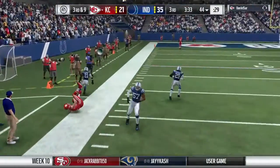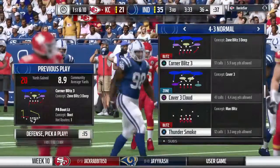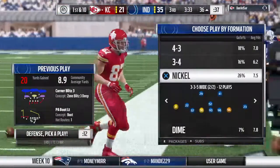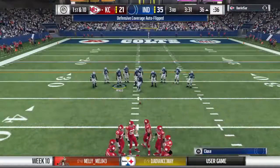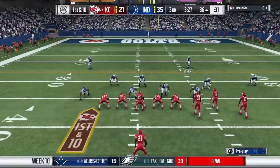Toward the sideline. Did he keep the feet in? Yes, he got them both down, says the side judge, and that's good enough for a 1st down. And that's how you pick up a 1st down. Not only does he make the catch, but has enough body control to get his feet down inbounds, toe tapping and dragging to make sure he gets it done.